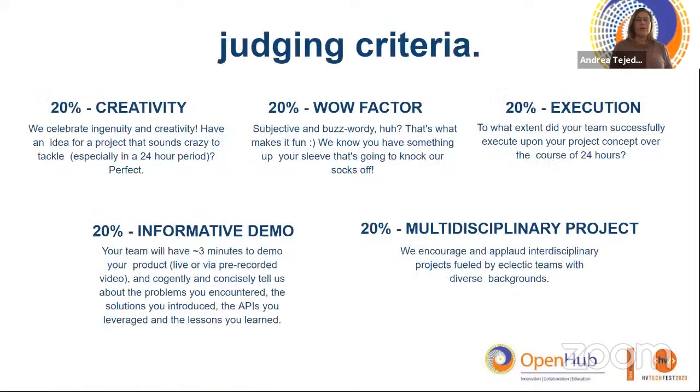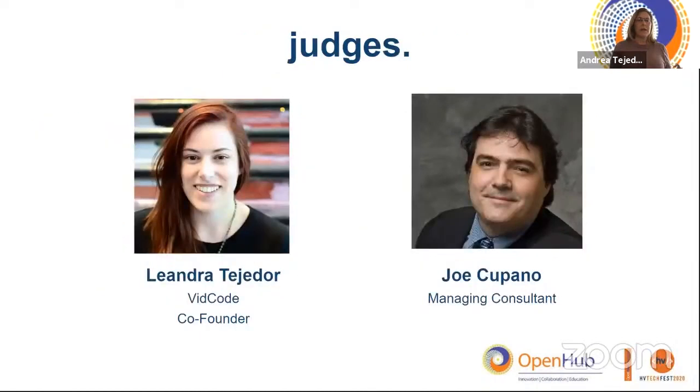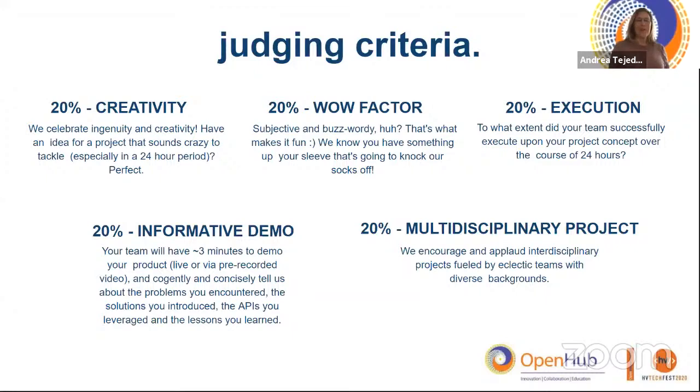Okay, so these are our judging criteria. We'll post the rubric later on, but basically 20% will go towards ingenuity and creativity. You have an idea that sounds crazy? Well, let's put it together and make it happen. Wow factor: what's that wow factor? What's happening in your code, what's happening with your idea, your thinking, that's really going to knock the judges' socks off? Execution: to what extent did your team successfully execute and complete your concept in the course of 24 hours? 20% on your demo. Quick thing about the demo here, but I know we get into it later too. You can do your demo live, or you can do your demo in a pre-recorded video. That's up to you.